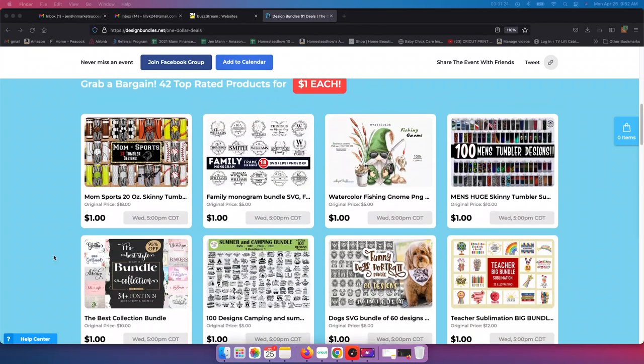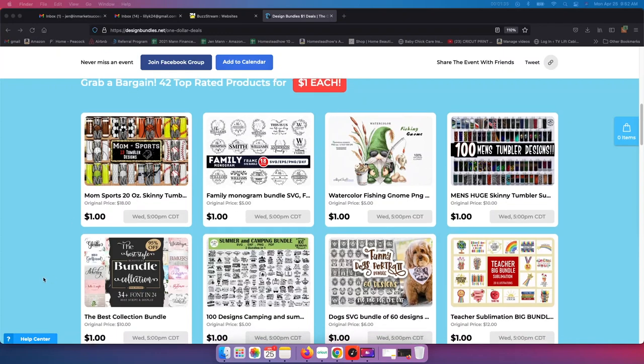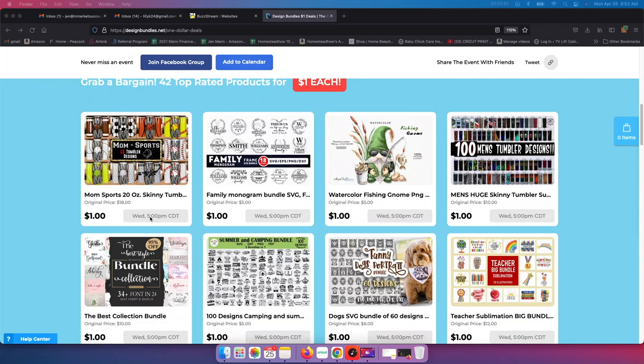So going on from here, I am really excited for a lot of these files. As you can see, it says grab a bargain, 42 top rated products. Each of these will be for a dollar once the day comes, which would be Wednesday at 5 p.m. Central Standard Time. For me, it's 11 o'clock in the morning. So you always have to check what time it is for you.